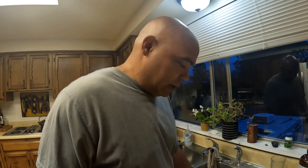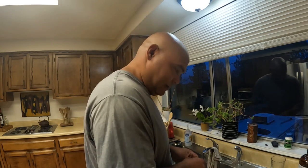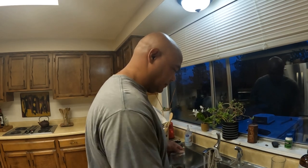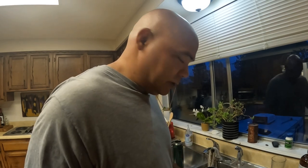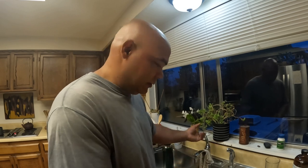All right, well, we're gonna make our crawdad soup. So first thing I gotta do is put some water in the pot. I'm not gonna put much water because we don't have much to put in it. And then we'll get the pot boiling, and we'll add the crawdads, and we'll shut it off when the boiling stops, and add our leaves.